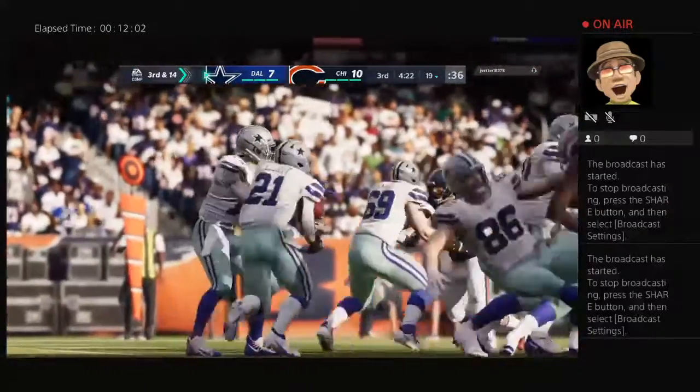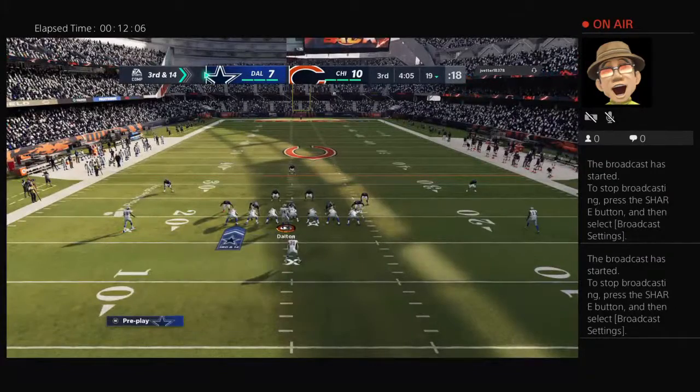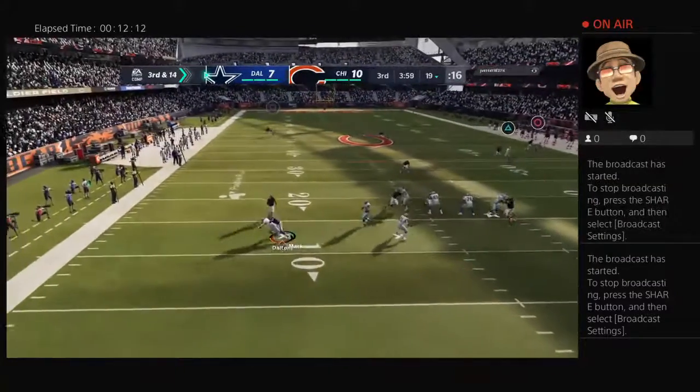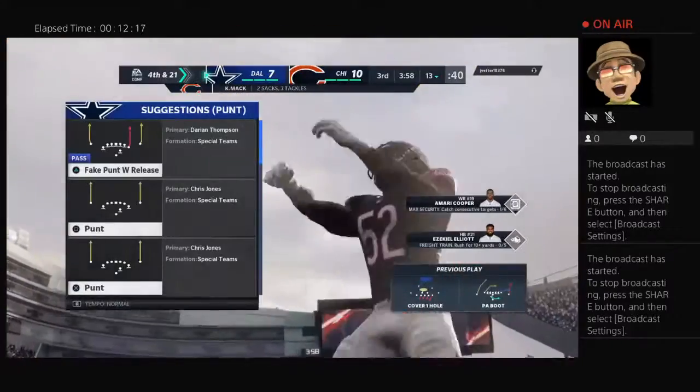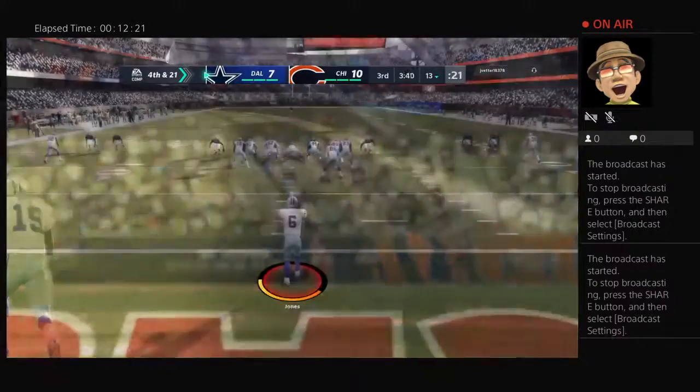Well, that play was the very definition of fast, quick, and in a hurry. Suddenly, he was there. In a blink of an eye, that happened fast, and a big sack. Rolling to his left, under pressure again, and down he goes again. Khalil Mack able to get in there for his 2nd sack of the afternoon.